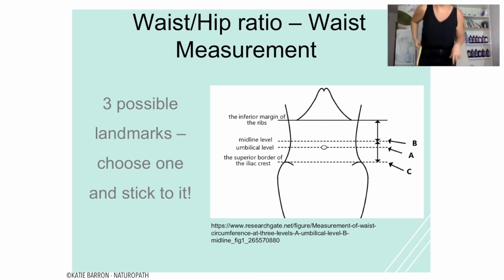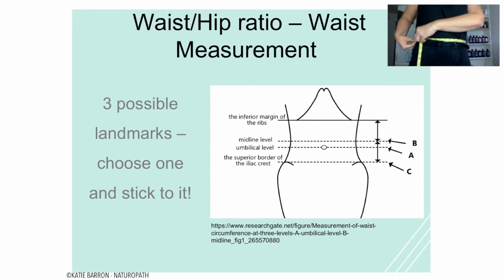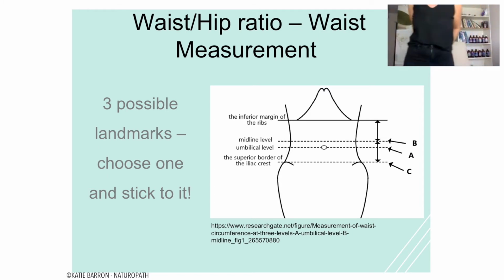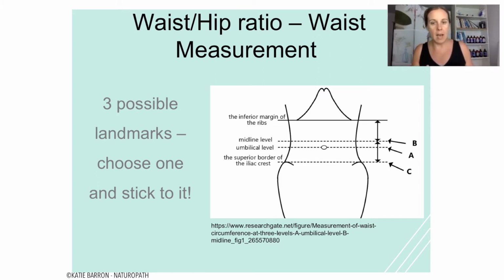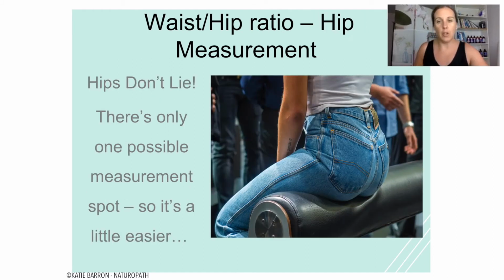The other thing is how firmly they tie it around. So it is quite firm, but it's not digging into the skin. And that is how you take a waist measurement. As I said, it's really important to make sure that you choose one place and you stick to it, because it can get a little bit wobbly if you don't.